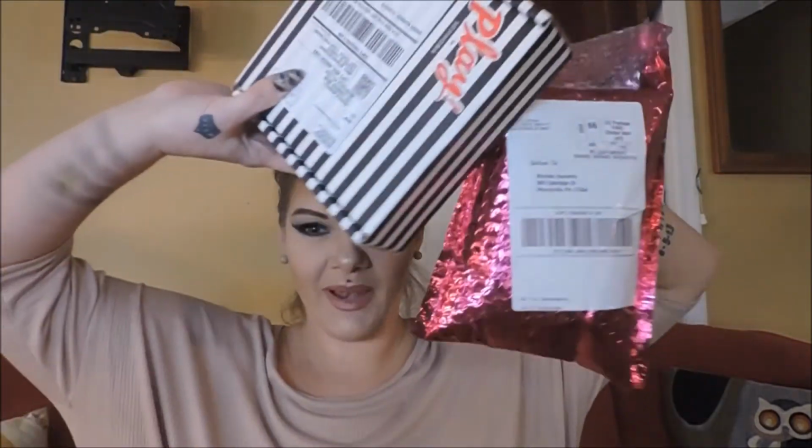But today is Ipsy and Sephora Play. Yay. It all came yesterday. Today's Ipsy.